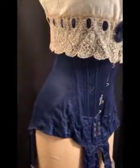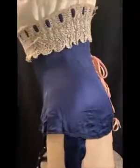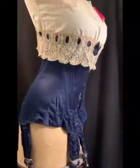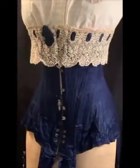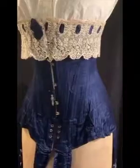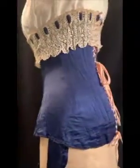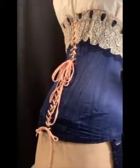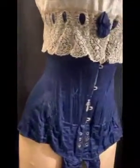Isn't she beautiful? This is a 1910 corset in a beautiful deep midnight blue silk. Long hip corset with deep bust gussets in the front here, a wide lace band, lacing below the busk, in a very, very soft, supple silk charmeuse, which is quite unusual. Normally you would see these made in Duchess silk or cotton, but this one is in a very slippery, soft silk.